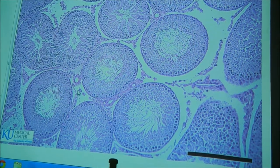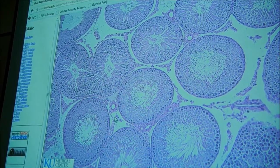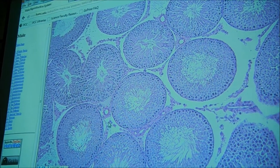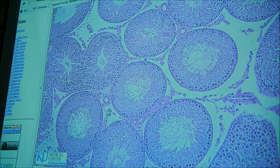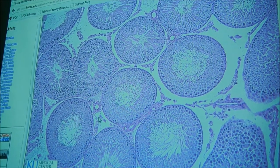All that white space that was in the epididymis, is that just room for storage? Yes, that's room. But inside your testis, it tells me you're supposed to know some things. So let's do that. And you're going to focus on the cells that are in here. So we're going to zoom in.